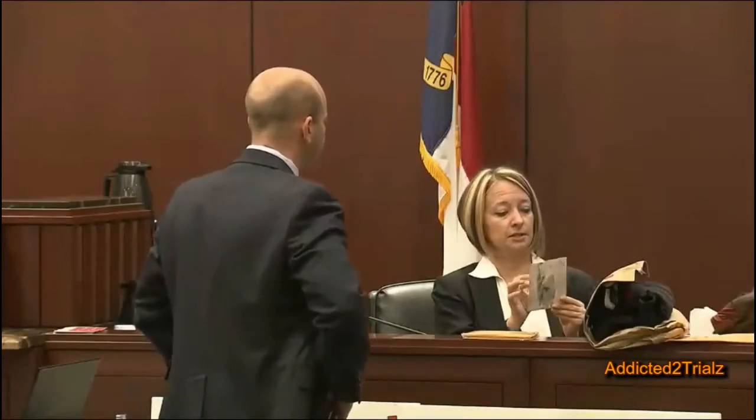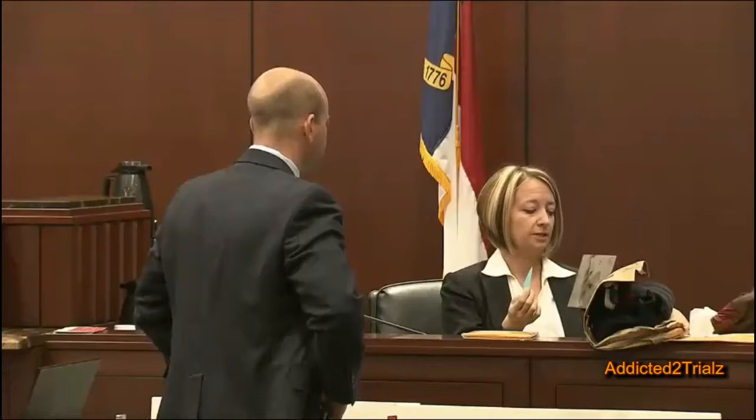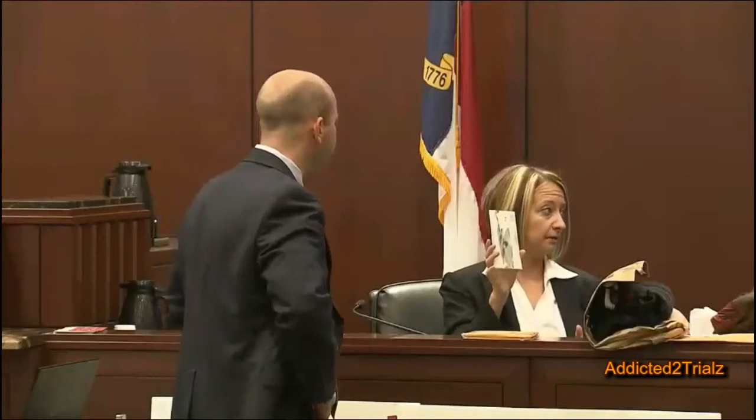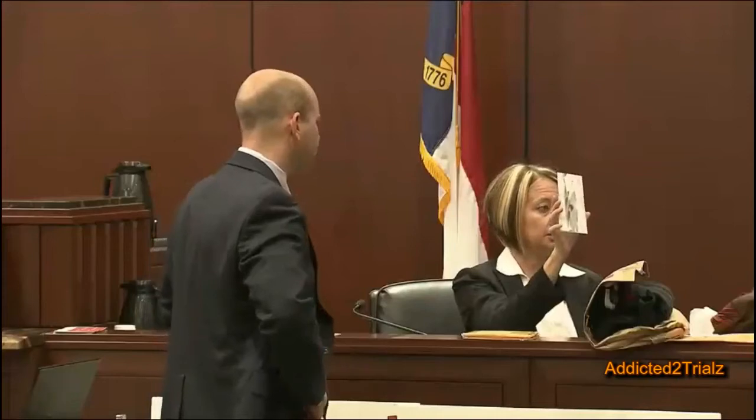So essentially you develop the print on the surface. This is from the Honda that was parked in the parking lot, and it's from the exterior rear door. So you would process the door with powder, and then if you developed a print, you would take the piece of tape, lay it over the print, pull the tape off, and then lay it down on the card, and then this is the result.